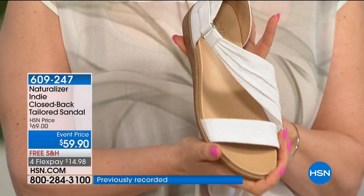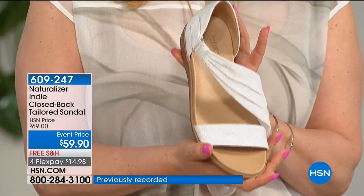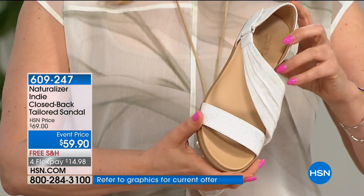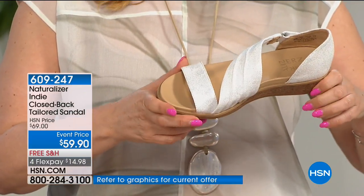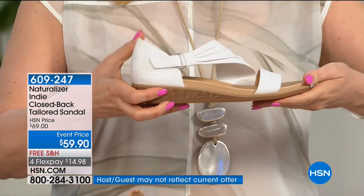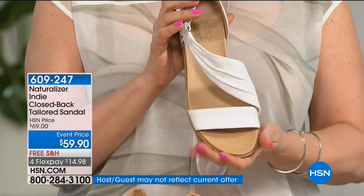And take a look, we've got all sizes, medium and wide width: 6, 6.5, 7, 7.5, 8, 8.5, 9, 9.5, whole size 10, whole size 11, whole size 12, and medium and wide width. Lightweight, comfortable, and also an amazing price.